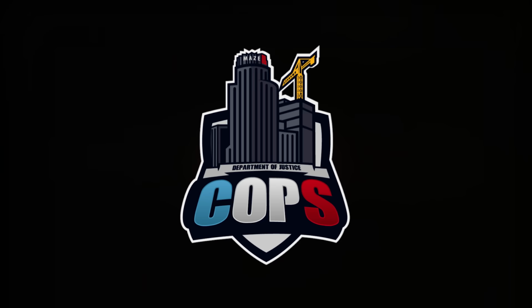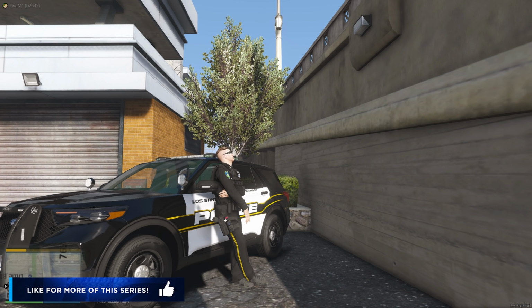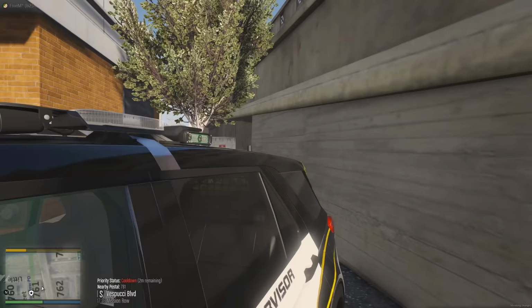Hello, everyone. Welcome back to DOJ. Jumping in here, doing some law enforcement with the Los Santos Police Department in the 2020 Ford Explorer. I have wanted to say that for so long, especially considering the fact that it started with me not really liking the 2020s too much, and then it just exploded with just how I felt about them and how they looked to me. So we're going to do a once-over of this vehicle really quick.